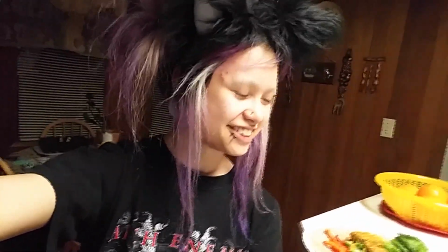It is a little bit pricey though. I think we paid like $7 for the bag. Was it like $7? Yeah, it's about $7 or $8 Canadian. So American, it'd probably be like $5.